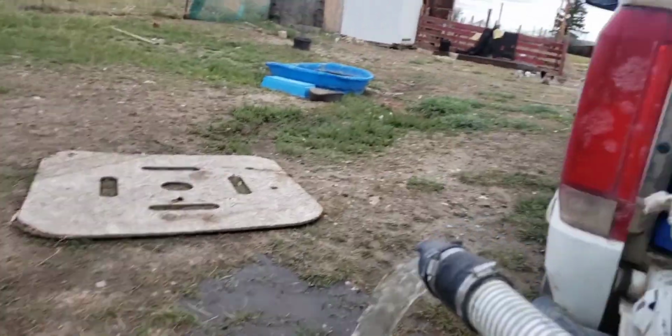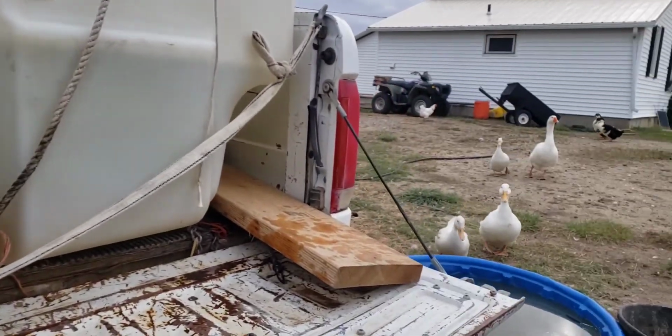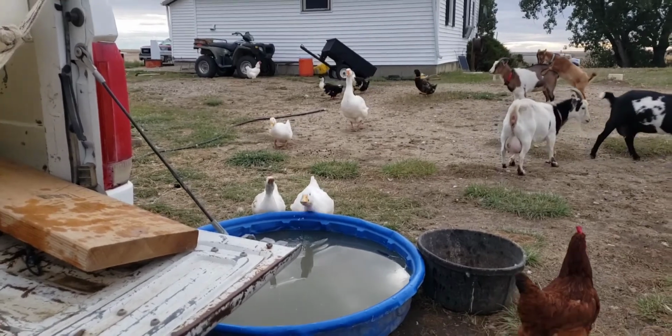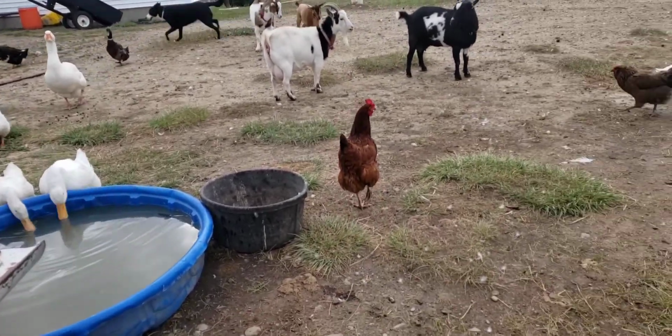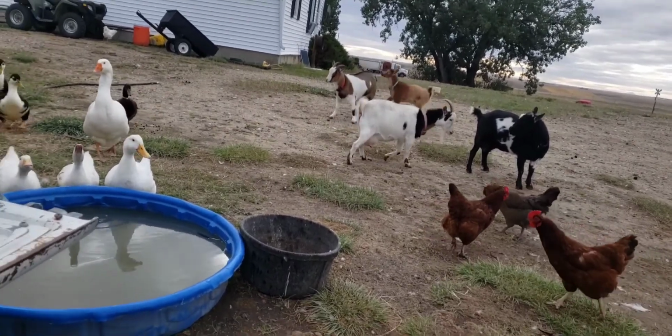I used to be able to get the chicken and duck and all that water, or I mean food wet, and then the goats would stay out of it because they really don't like wet stuff. Yeah, it stopped working. So sad.